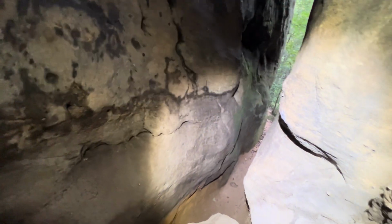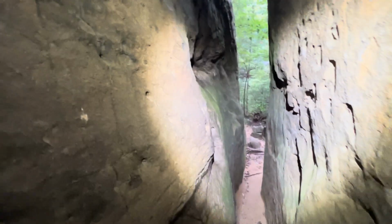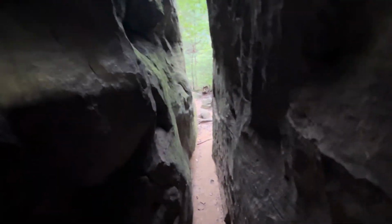Throw everything down, I guess. Fat man and a fat man squeeze. Got a little drop down here. Probably gonna have to sit this stuff down.